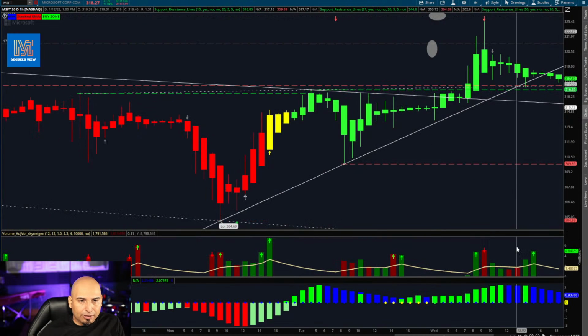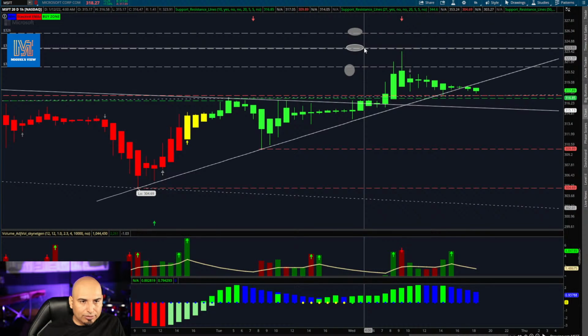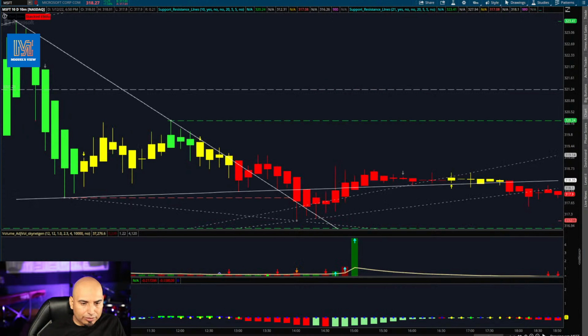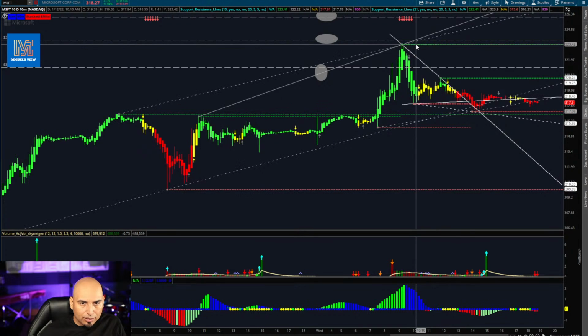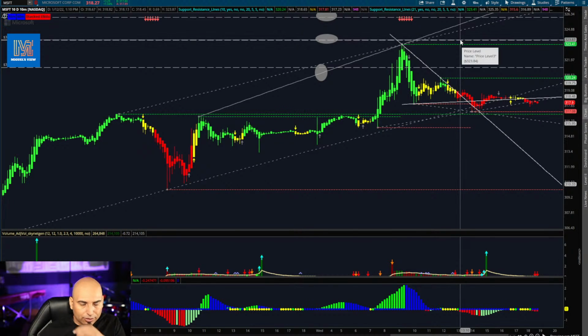And so if you go to the 1 hour here, I think we already did. Yeah, we hit first target, second target, almost hit it. Let me go to the 10-minute. Maybe we didn't. No, we were so close. 323, and I had the target at 320, 387.